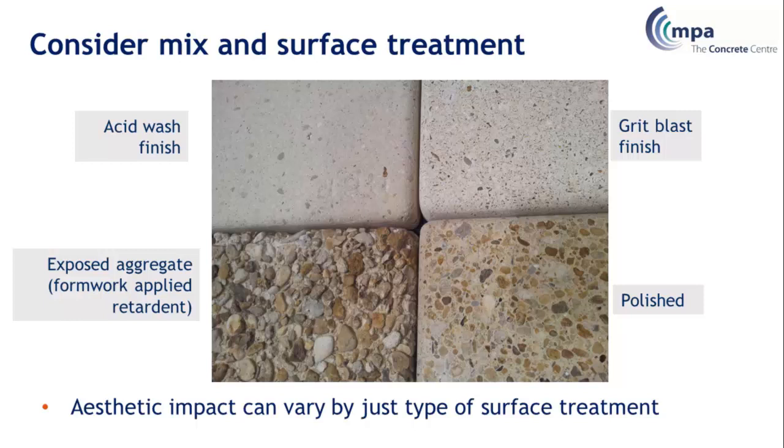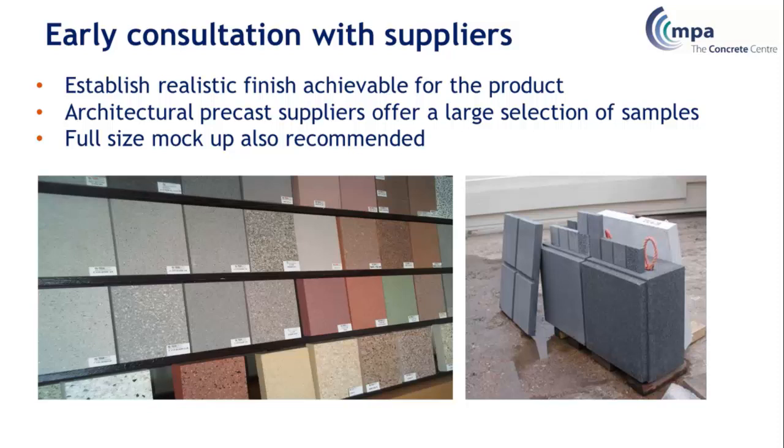You see how that could be a really interesting creativity that can be applied to one panel, but how fundamental the finishing process is to the aesthetic. So consult early with suppliers. Many of them with architectural precast have got a huge range of established mixes and samples, and they can show you what to use. Do put in a full-size mock-up though, really important.